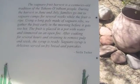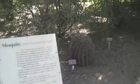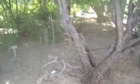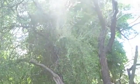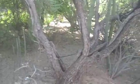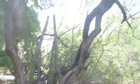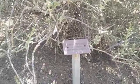Now I really want to try saguaro syrup. That sounds excellent. This is the mesquite tree. I think I got this right. Not sure. It looks beautiful though. Christmas cactus.